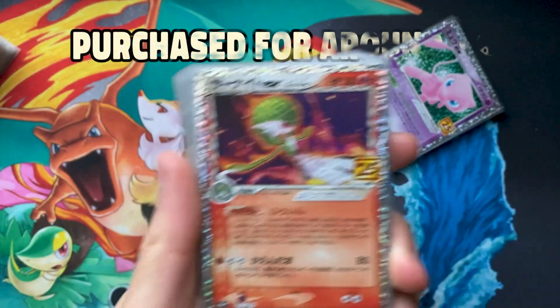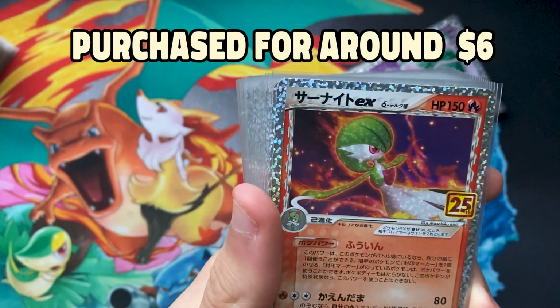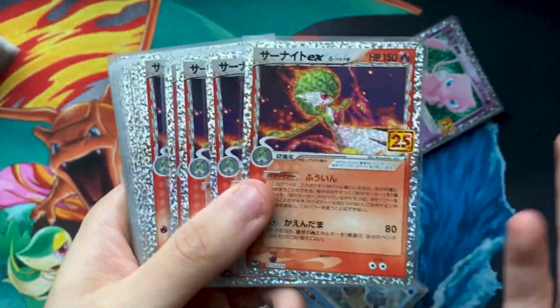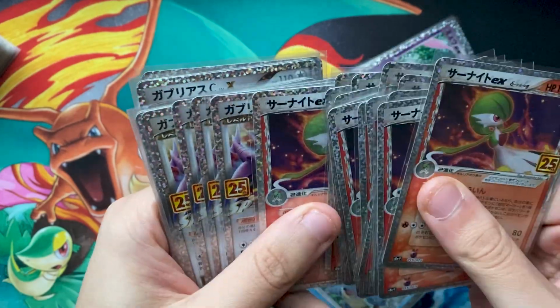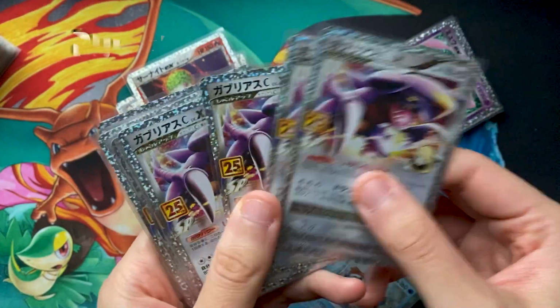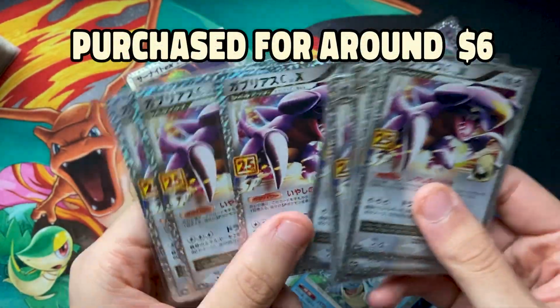This Gardevoir EX, I thought I would like it more in person. I don't know. It's nice, but I still prefer the Mew Ex. I think I'm probably not going to buy many more of these. But yeah, I have quite a few I picked up. And then I really like this one. This is definitely one I'm going to pick up more. I haven't picked up the Luxray yet either. I haven't purchased any of those. But I love this Garchomp. Look at that art. Just really nice.